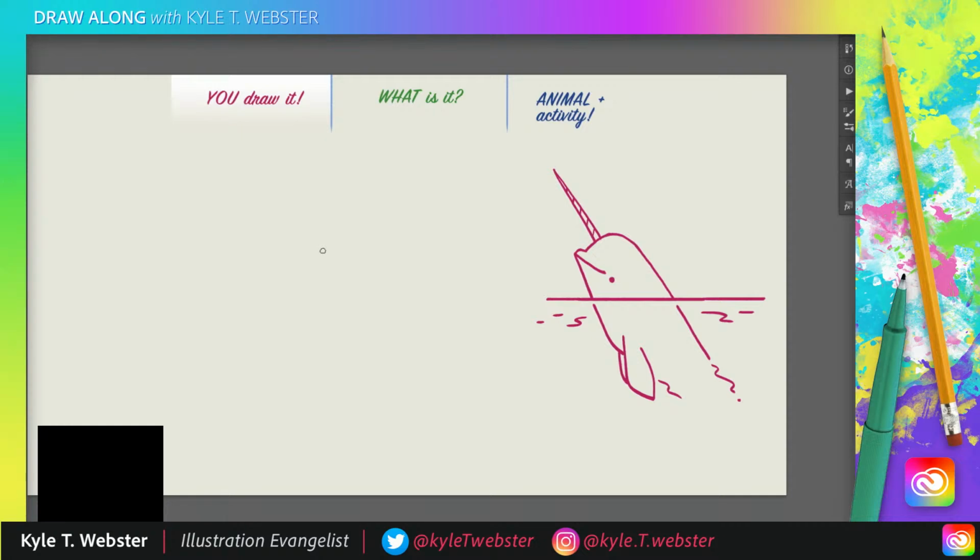Some other folks have joined us here. I see Clever and Karthik. Nice to see you guys. And RB is here. What's up, RB? Nice to see you as well. Clever says narwhals and belugas are almost identical. One is white, one has a gray mottled body. I did not know that. Always learning things from everybody.